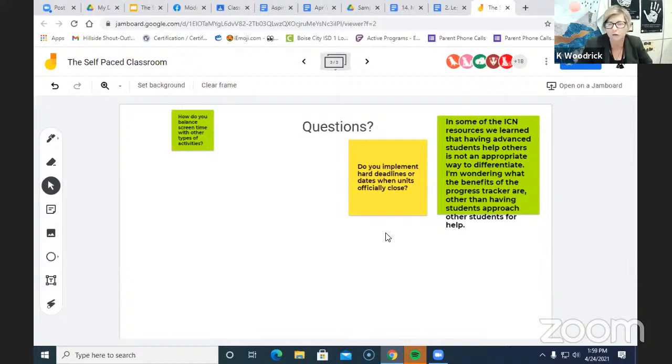Obviously, if we move on to the next unit, they all move on. Some kids might not finish, and we have a policy in Boise schools that they can reassess anything up until 2 weeks before the grading period ends. So if they end up doing it, I will go back and grade it. We've just moved on. But throughout the actual unit, there are no hard deadlines. It's just the pacing and moving on based on the tracker and what I put up every week.